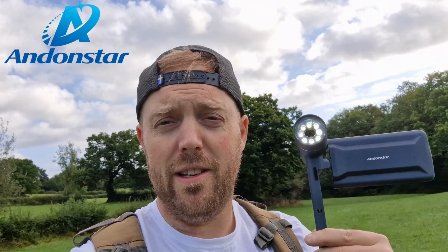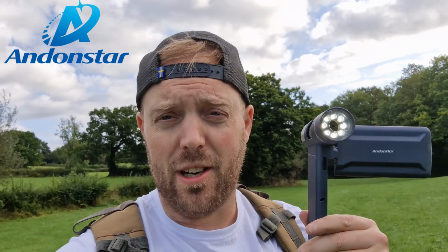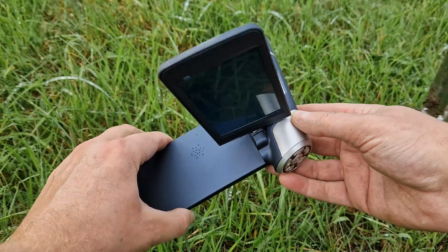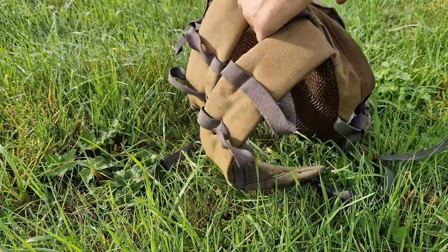Today I'm going to be looking for more lead artifacts on this crazy field. Got myself a new toy. I'm going to be showing you this. This is called the Andonstar, and it is a microscope, a portable microscope. So I'm going to be looking at some finds that I make with this today and see how I get on with it. So yeah, looks good.